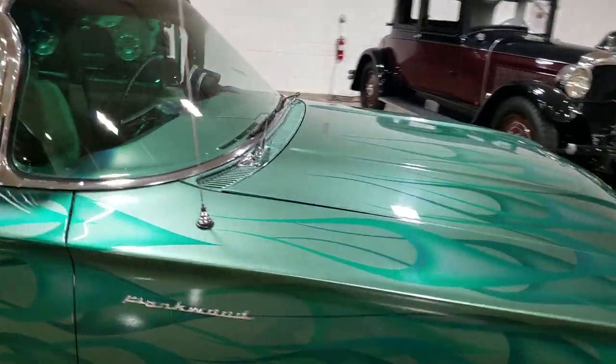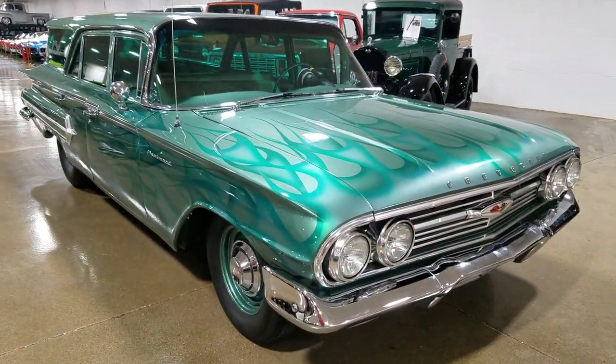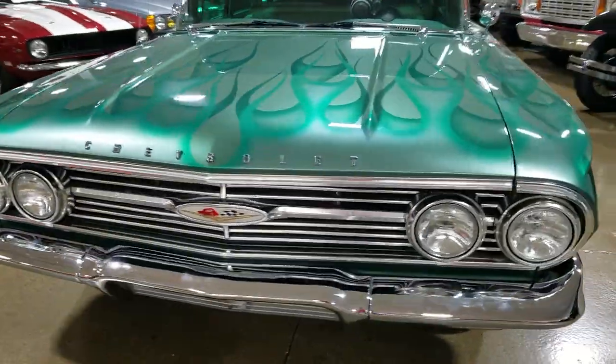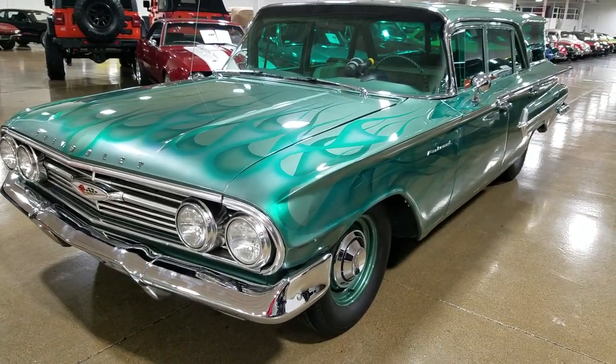We'll get around this thing and discuss it, try to describe it for the potential buyer who is taking a look at it, thinking about purchasing it, and wants to know it in greater detail.